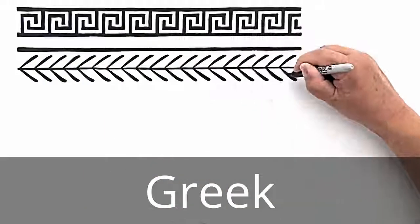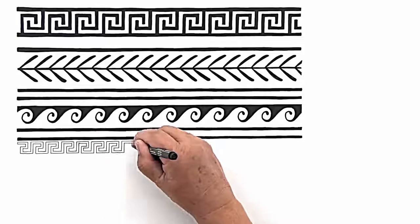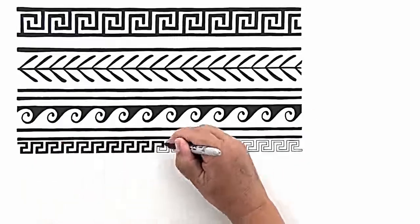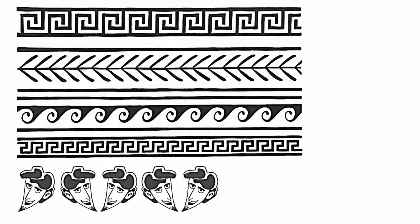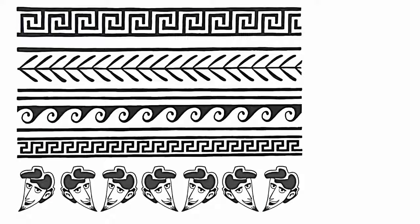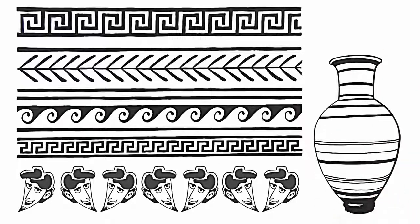1000 to 700 BC marked a period in Greek art called the geometric period because of the decorations on the pottery of the day. Simple geometric designs were combined into a repeating pattern that circled the pot. Later, abstract figures of animals and people appeared.